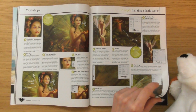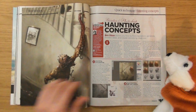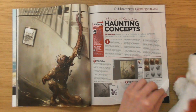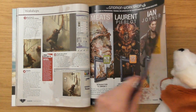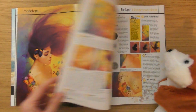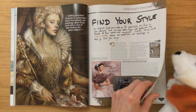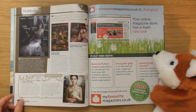Painting a fairy scene. Now the funny thing is, fairies, they're not all sort of delicate little creatures. Some of them are quite vicious, nasty. So, for me, I always thought fairies were these lovely little creatures, like butterfly things, but some of them are quite evil, almost like little demons or something.